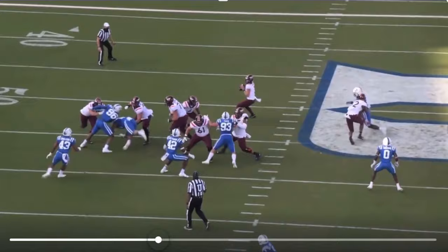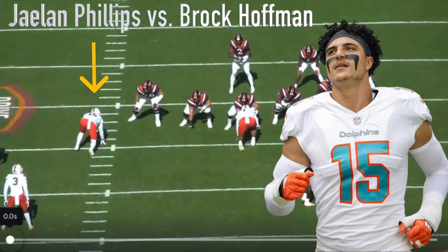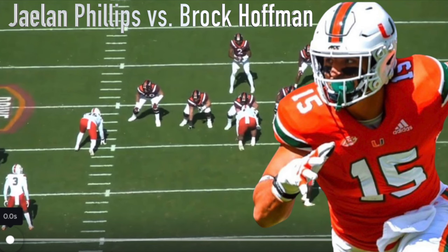So seeing Brock Hoffman being able to remove Dwayne Carter like that is always a good look, Cowboys Nation. Here's another clip of him going up against Miami Dolphins edge rusher Jalen Phillips. And I have to be able to dig deep so I can show you exactly what this guy can be able to do. Seeing the pre-snap awareness and being a quarterback of the offensive line and dissecting and removing this guy from the play, it's great to be able to show you this.